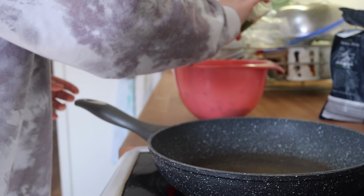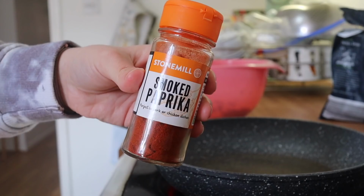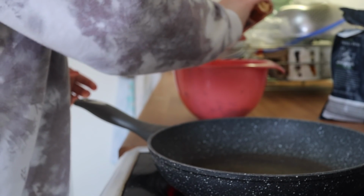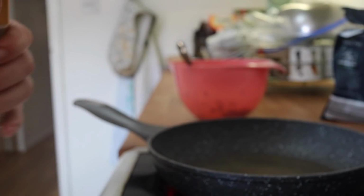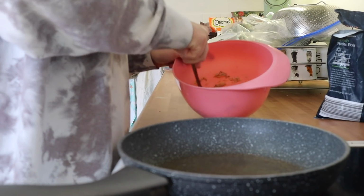So drain your tin of tuna, put it in a bowl, and then you're going to want to choose some herbs and spices. As I'm making this for myself and my 10-month-old, I'm using baby-friendly spices and herbs. So mixed Italian herbs, smoked paprika, sweet paprika, some fenugreek, which is really good for you, by the way, and it's really good for savoury.